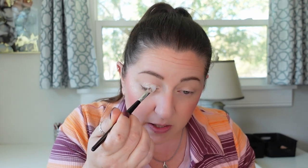If you have hooded lids, like I do, you can get in there pretty precisely. And it's picking up a good amount of product and making it very easy to blend in without going too high above my actual crease. That was a nice tool, but this dries down very fast.